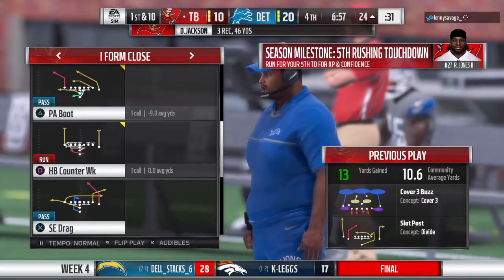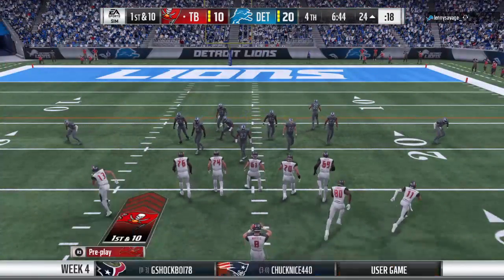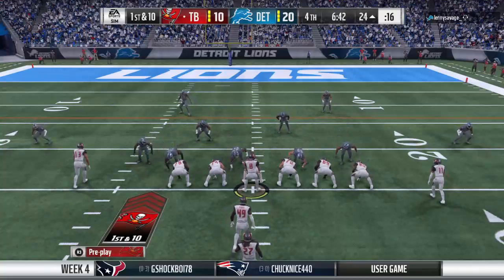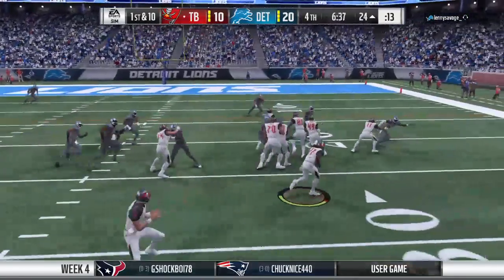If you run an out route, it's likely you're going to end up near the sideline. And what did we just see there? Toe tap. You got it. The benefits of practice. Toe tapping, foot dragging, picking it up, and making sure it was a catch.